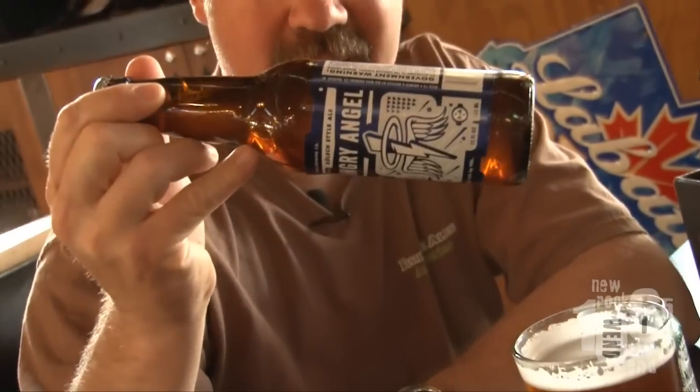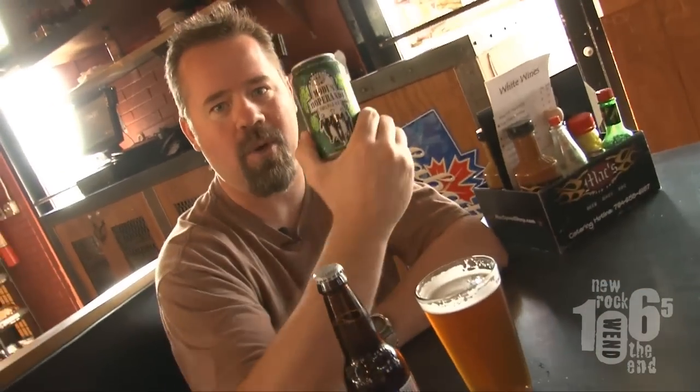Now, immediately, you're going to jump to the conclusion that bottles are the next best way, right? This is the best way. Isn't that right, Woody? No. Tell your friends, no. Walk right up to them in their face, point at their beaky little nose and go, ha! I know better than you because I watch Beer 101. The best way to enjoy beer is in a can.